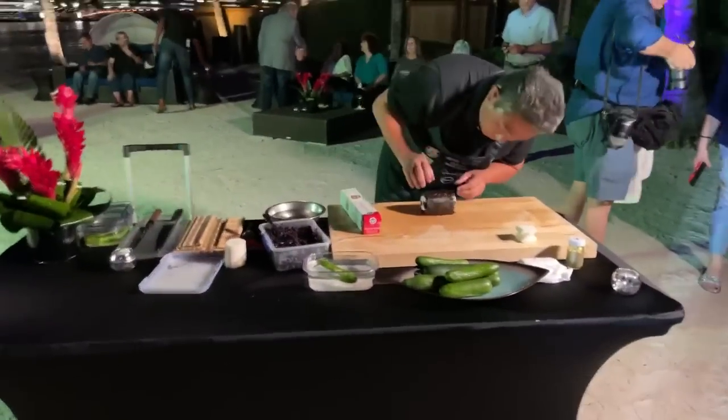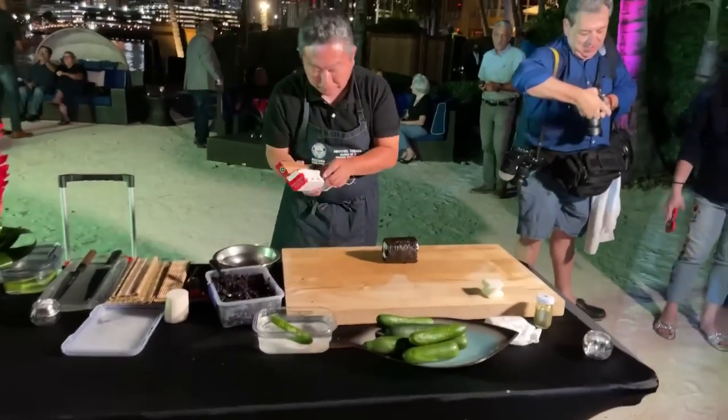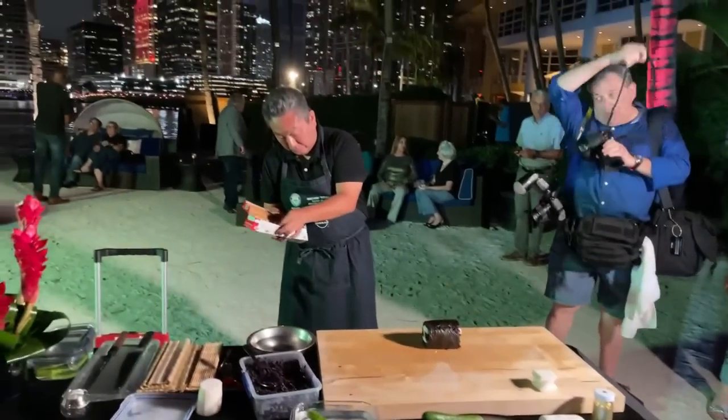Awesome. So right now he's going to cover that roll with cellophane, and the reason he does that is when he cuts it, it's going to keep the seaweed together. See, that was worth it.